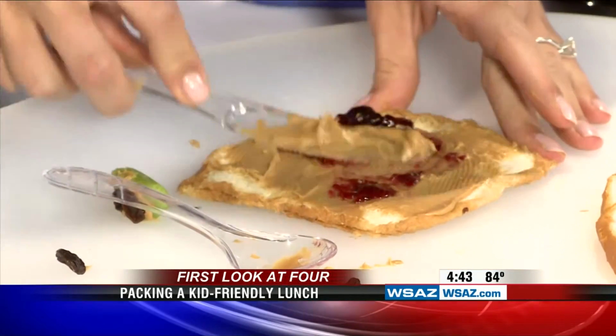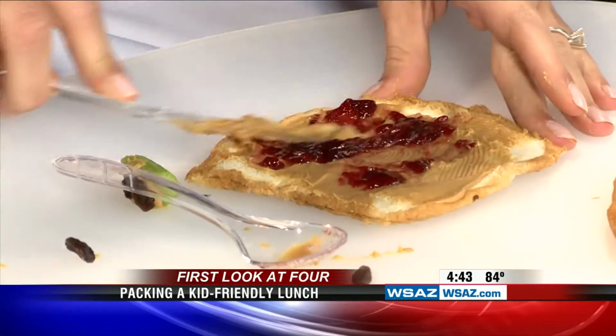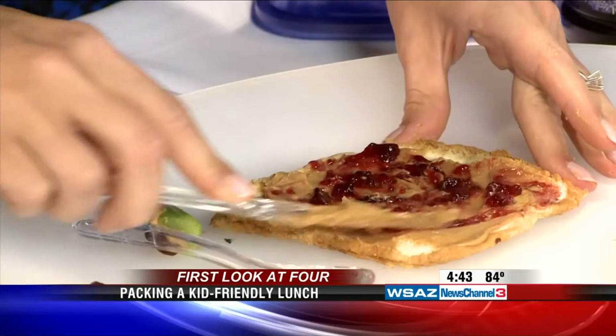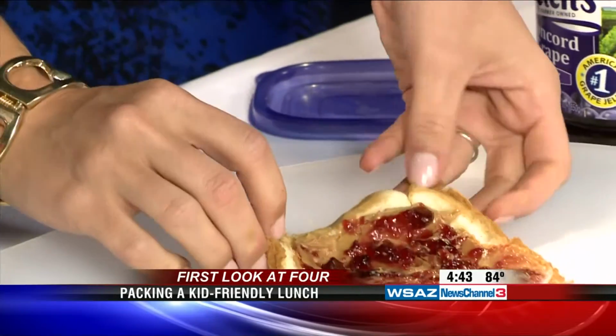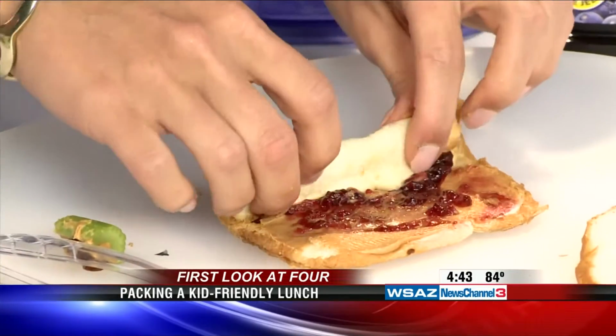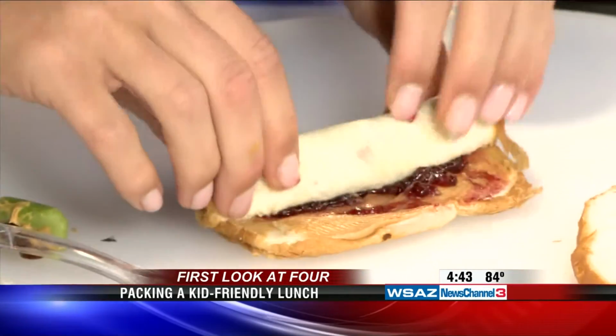What you're going to do with this, instead of just putting it on a sandwich and throwing it in the lunchbox, you're going to roll this up like sushi and then cut it. Make little peanut butter and jelly pinwheels. Let's see how good you are. Look at that. I'm impressed. I missed my calling, Bill.